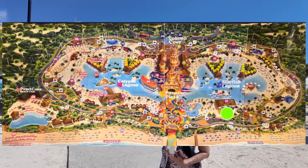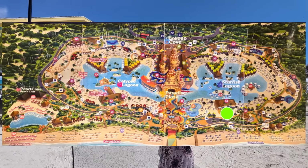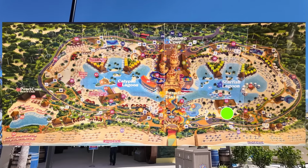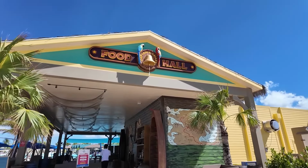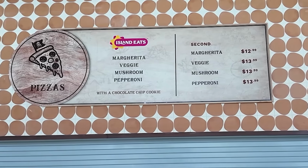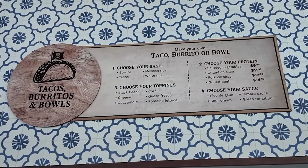All right, we are going to take a glimpse here in Captain's Galley's food hall because there's actually multiple places to eat in here, and I want to show you all of them. There's burgers and more, but there's also areas like pizza and other options. The food does open at 11:30 until 3 p.m. here on Celebration Key.